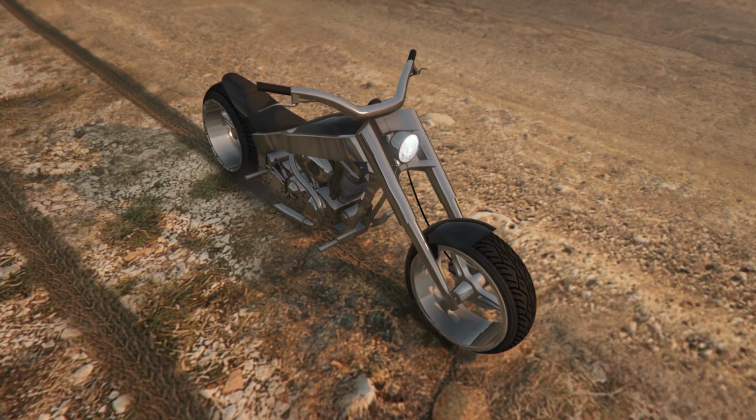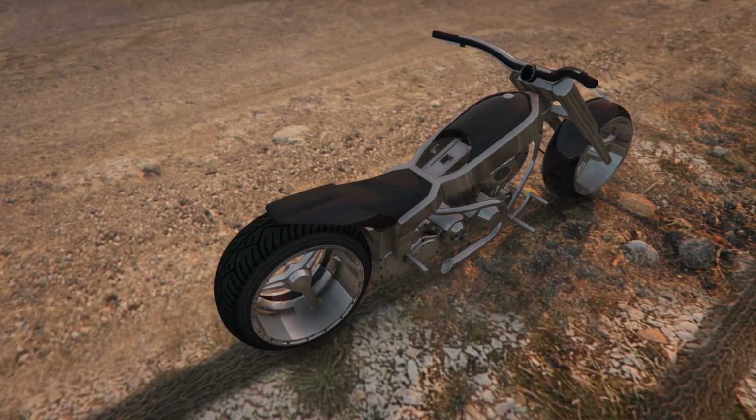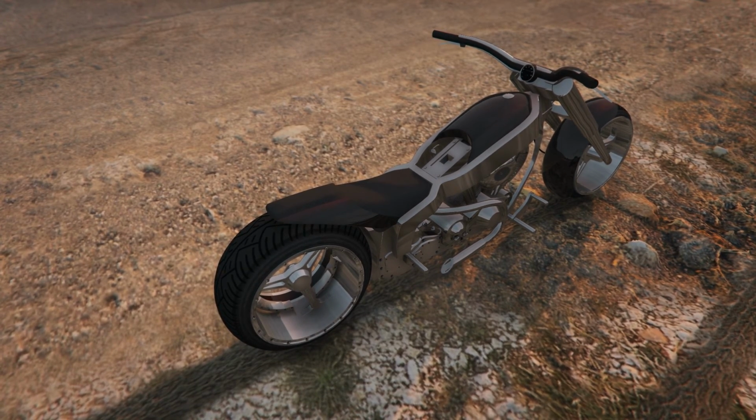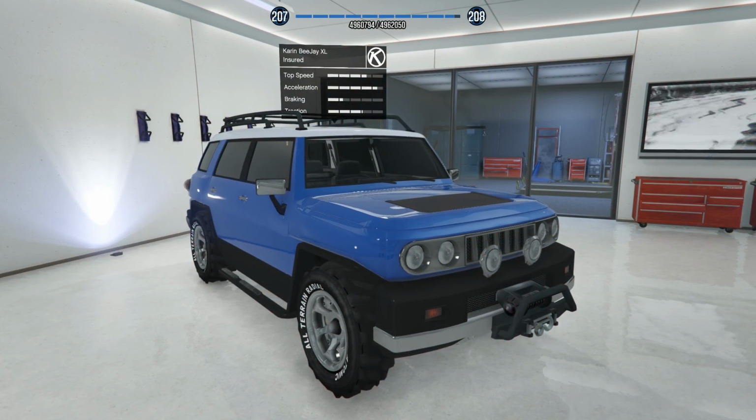I'm pretty sure that the Lost get jealous every time I ride by Stab City. And who could blame them? If ever Rockstar gives us the ability to buy additional garages, I'll fill one up with motorcycles. But until then, I'm glad to have the innovation in my growing bike collection. Up next is the Karin BeeJay XL.